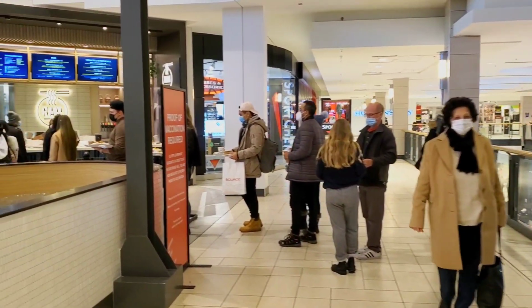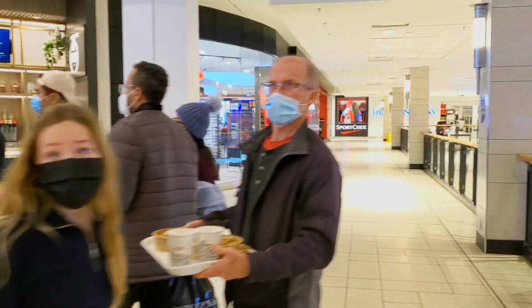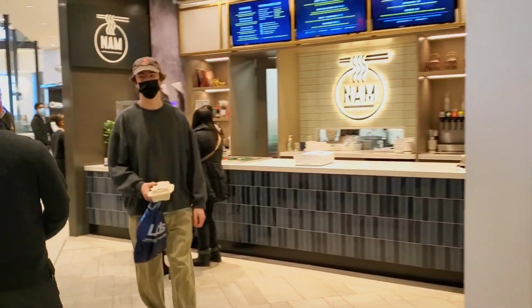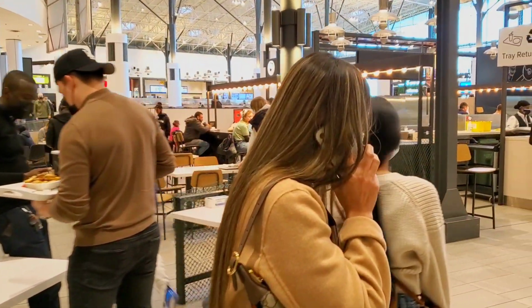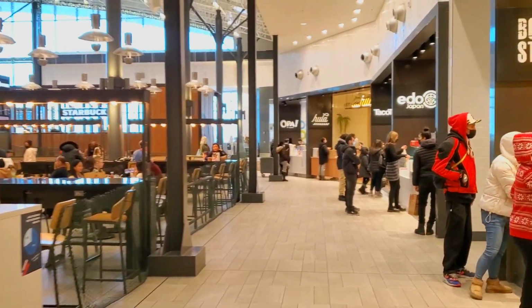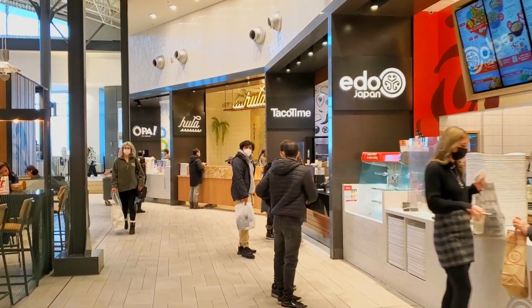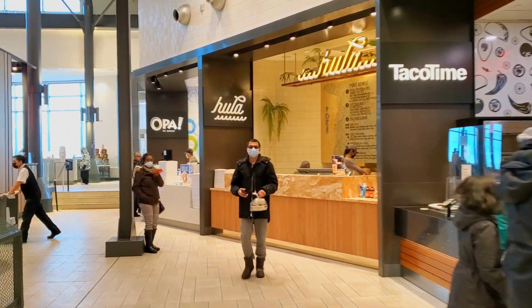Here is another lineup to enter this seating area, but I'm not using this. All the yummy foods I can smell, and I'm so hungry now.